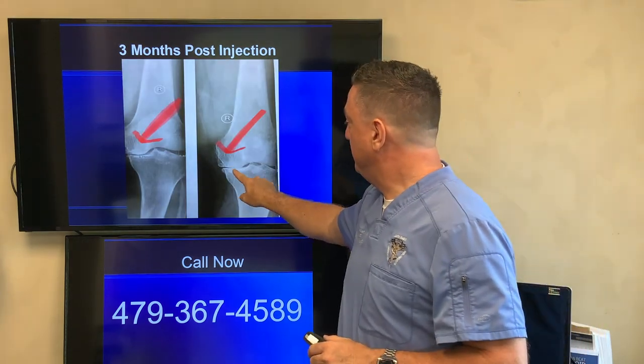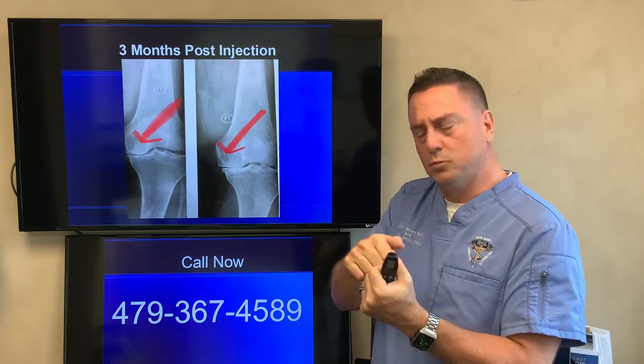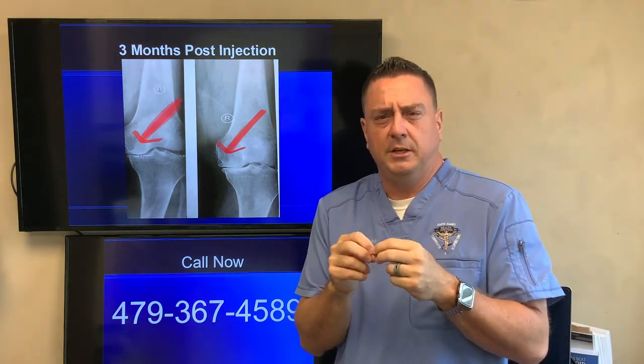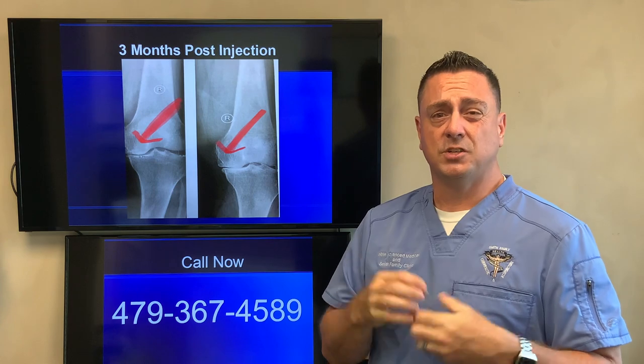Here's another joint. You can see how the bones kind of grind together right there. What kind of sensation would you expect if bones rub together? In other words, if they're starting to do that, you'll get something called crepitus, where you can have a little grinding sensation. Bones rubbing together causes swelling, that causes inflammation.